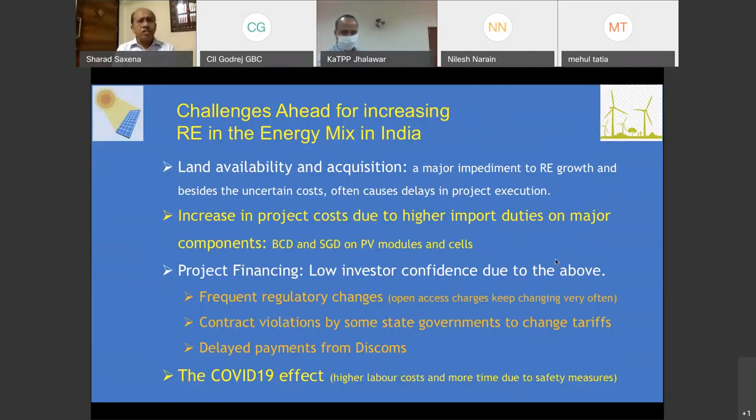So one of the major challenges for solar and even for wind is land availability and acquisition, which is a major impediment to RE growth, because it's an uncertain cost when you are conceiving a project. And the process of identifying and actually acquiring large parcels of land which are required for major projects often causes delay in project execution.